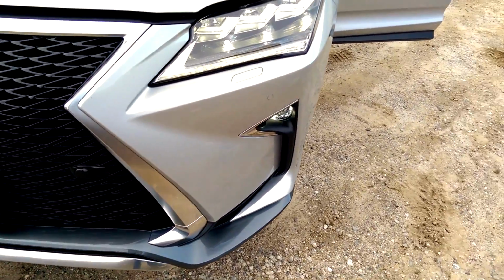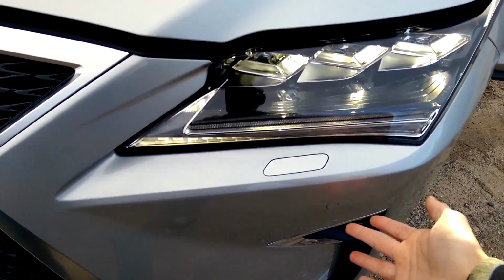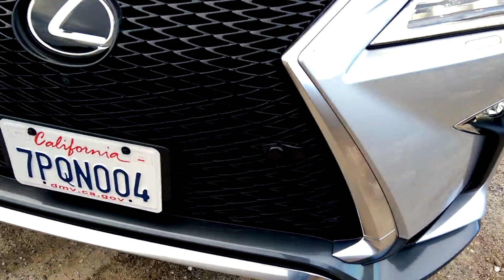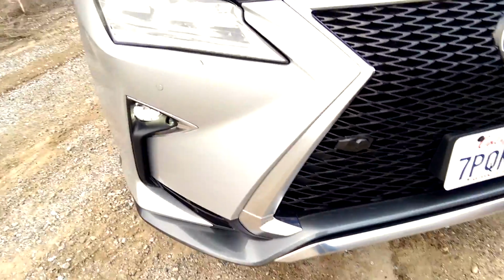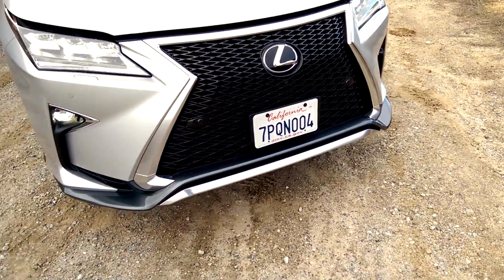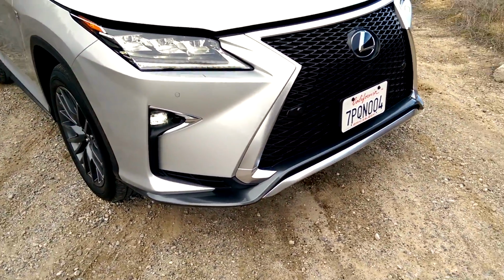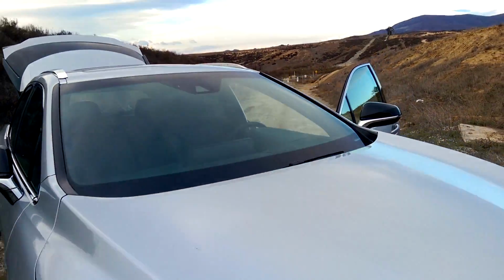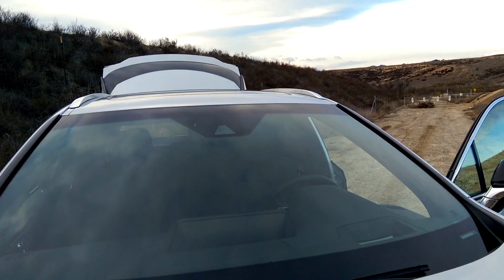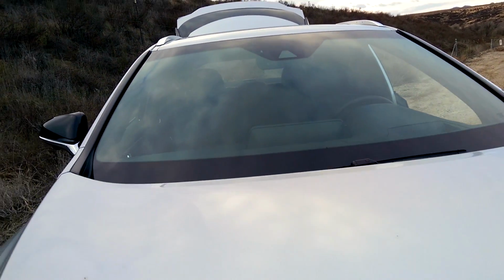Now there's an array of sensors on this car. You have the headlight washing, you have a parking sensor here, parking sensor in the grille, radar system, parking sensor, etc. So part of that 360-degree view comes from the sensors up front as well as underneath the side view mirrors, and you have the rest of your radar cruise control system in the rear view mirror.